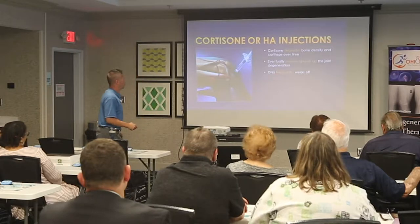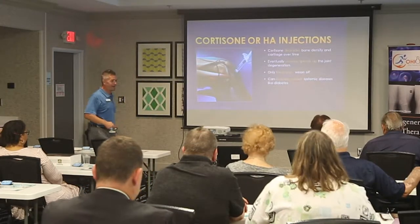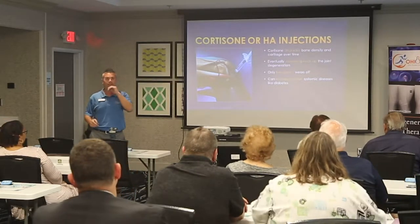Not the right move. Temporary, it wears off. Again, short term. And it really screws with people that have diabetes. But yet, they're done. The gel injections.